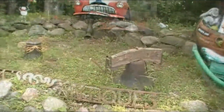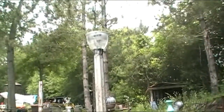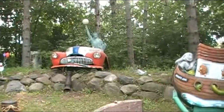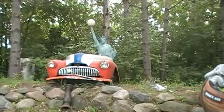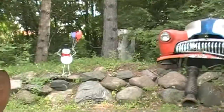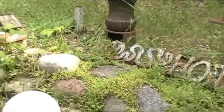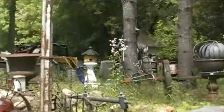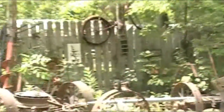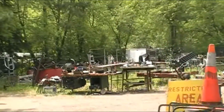Okay, and also, just for a better distance reference, we're about 35 miles south of St. Paul, Minnesota. There's another old car with a Statue of Liberty holding a lamp where a torch would be. A little snowman with balloons. We'll look down that way in a second. We've got to go over to the side and take a look.